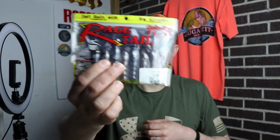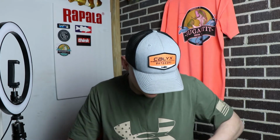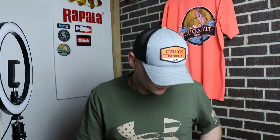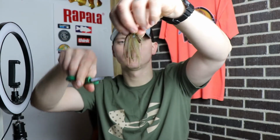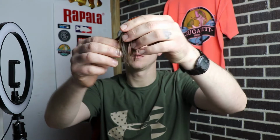Now in the dead of summer, where you want something that has a really wide kick to it, you want to go to something more like a Rage Craw or Googan Bass Kraken Craw. But I'll rig one up for y'all, showing you what those look like. Gives it just a little bit more compacted look.